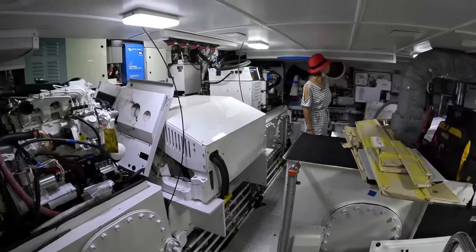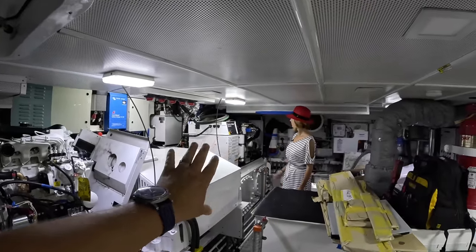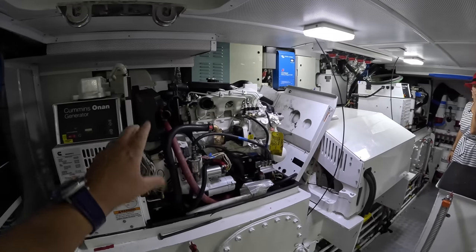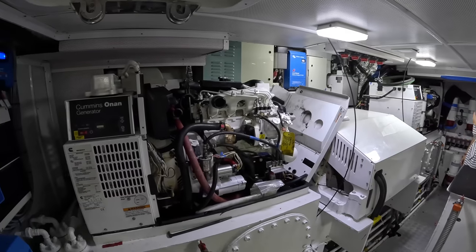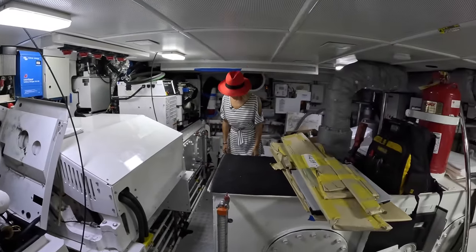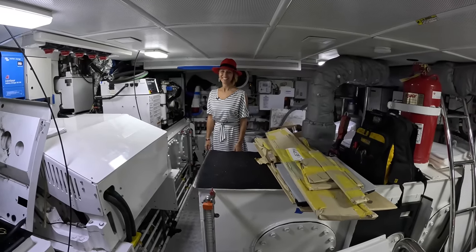Please don't judge too harsh. There's still some work going on. The port side generator is completed. It just needs to be test run. The starboard generator is almost completed. Needs to be test run. Then, of course, all sound shielding gets put back up. Well, it's Saturday and it's happening on Monday, I guess. That's the reason we chose the weekend, because there's work going on during the week here. So we didn't want to interfere with any of that.